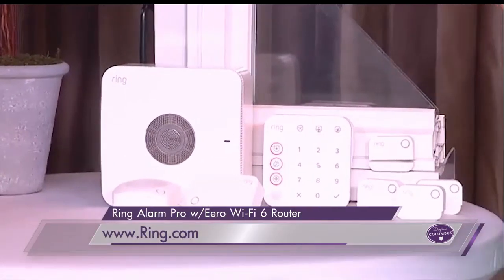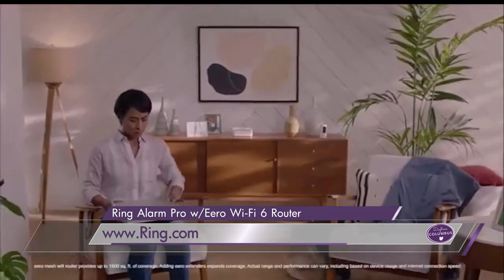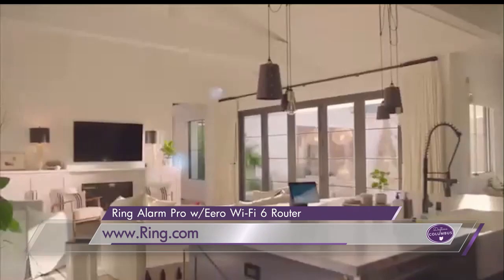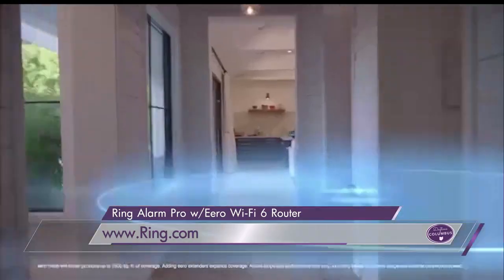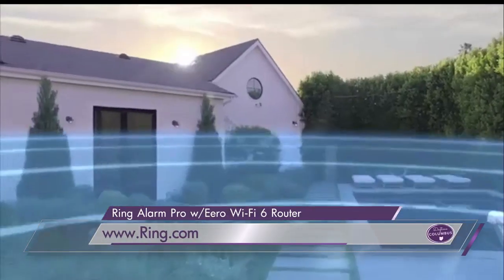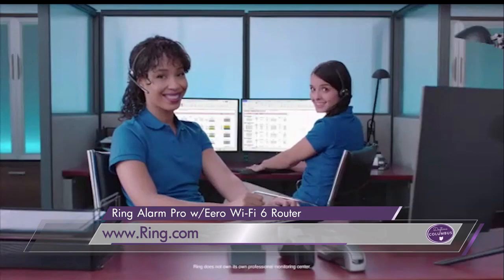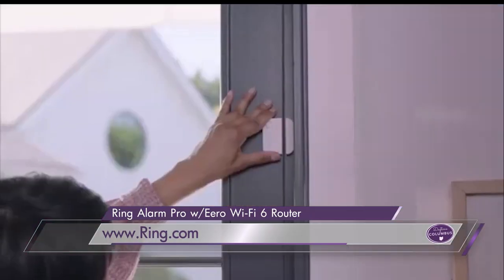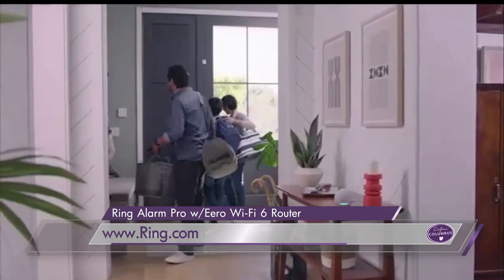It's the Ring Alarm Pro, and this adds another layer of security to your home while keeping your Wi-Fi up and running with a built-in Eero Wi-Fi 6 router. So when you add in the Ring Protect Pro plan, you get access to features like professional monitoring and my personal favorite, 24/7 backup internet, because in the event of an internet outage, important devices like laptop and security cameras stay connected with cellular data.